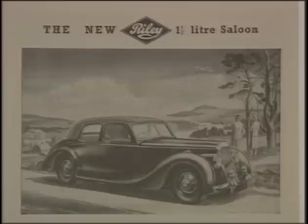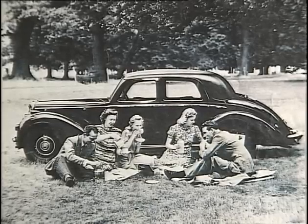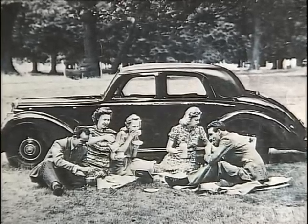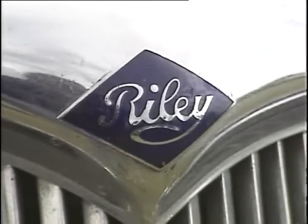Leaflets were being produced for the home and export markets. Riley Coventry Limited for the home market and Nuffield Export Limited of Cowley for the overseas. At their introduction to the motoring press at the end of 1945, the new Riley 12 certainly caused a stir. By the time production got underway properly in February 46, the model was known as the 1.5 litre.